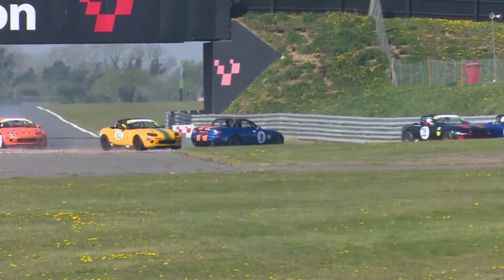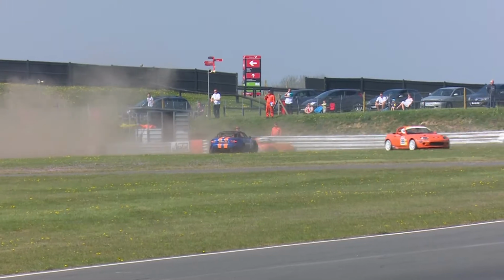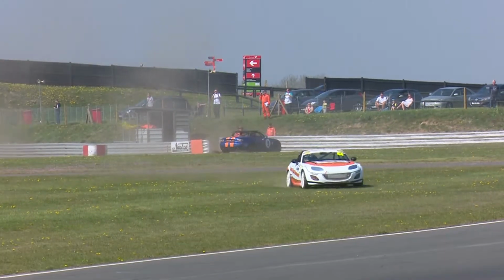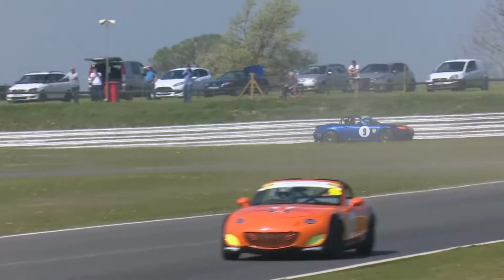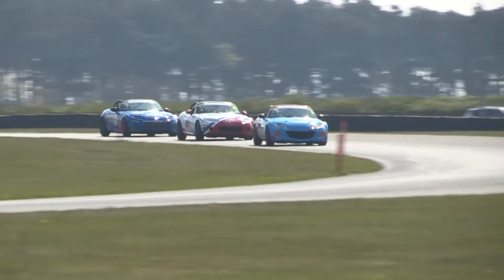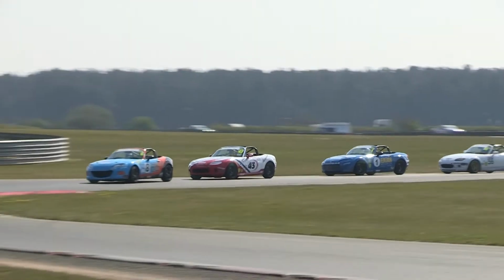That's James Blake Baldwin. Oh no, and he's collected by Will Stevenson. James Blake Baldwin, for the 2nd race in a row, is off the track. This time in even more spectacular and I fear damaging style than in the first one. Bradley Kent off the road as well. Will Stevenson again in both races has failed to get through the first lap without contact. Blake Baldwin will try and recover, but if there's damage to the car, he may be forced into the pit lane to retire.